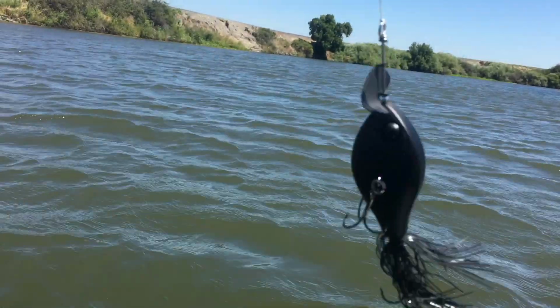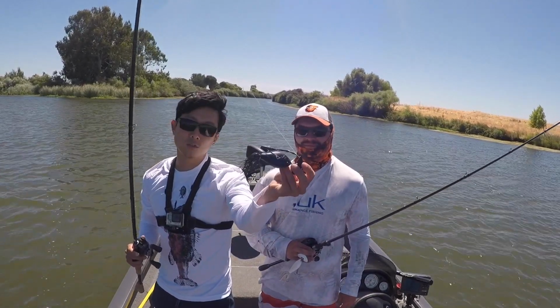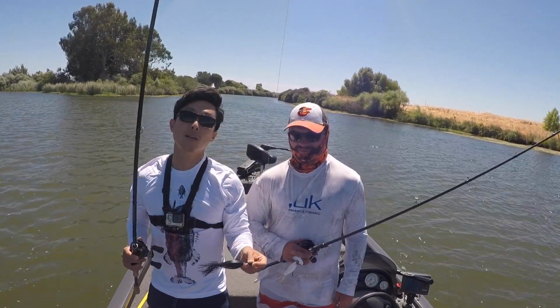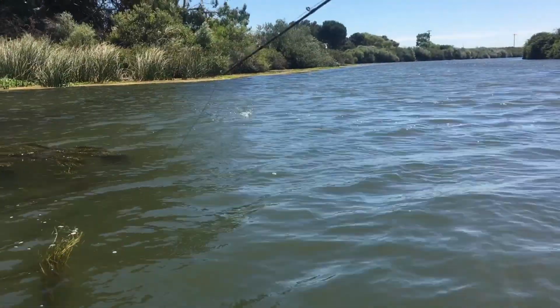It's an inline prop bait. Obviously, it floats. Nice paint job. Two super sticky trebles and a nice skirt. And again, with this new bait, allowing it to float, you can really be a little bit more versatile with the bait, you know, stop and go retrieves.